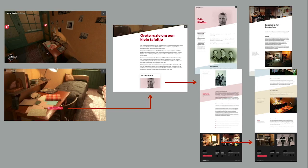An overview of the cross-linking, the core concept of the narrative space. Above, you're exploring, then you go to the table, and when you click on an object, you get background information, but then you go deeper and deeper. We built the profile page of somebody who was hiding in the secret annex, combined with research from the Anne Frank House. Research is also really tough to bring in an engaging manner for people online, but we see that people are going into the depth and staying really long on these background pages. So they learn really a lot about the Second World War and Anne Frank.